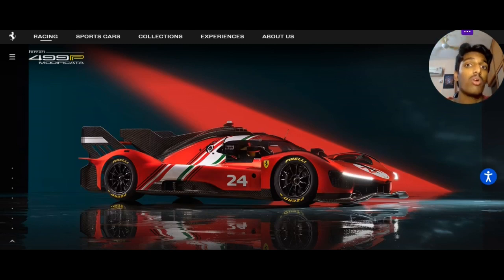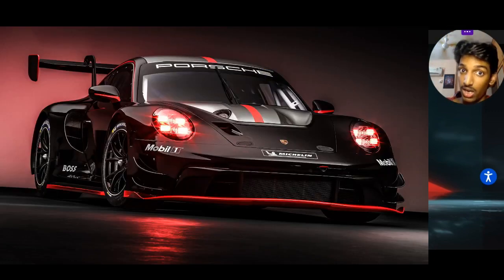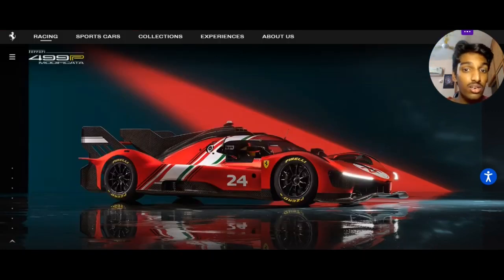This is similar to obviously what Porsche did with the 911 GT3 Rennsport. Be sure to check my video out on that, where they basically made a customer version of their endurance racing car, where they made the GT3 Rennsport, which is basically the customer version of the 911 RSR. Similarly, right here, they've made the 499P Modificata from the 499P. Although an LMDh, although Ferrari, I would still not pay $5.4 million. 5.4 mil and you don't even get to keep the car. If that doesn't break the deal, I don't know what will.